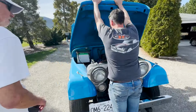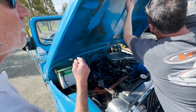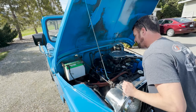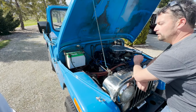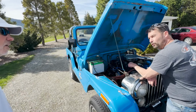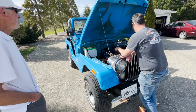That's all it needs. I've changed quite a few things. I've changed the points and condenser and the plugs. And then it goes in here. I've had a few of them, but just never one this nice. Well, I thought yours was a CJ7, the one you had. I had a few of them. When I was in 99, I had a CJ5 with a 401 in it. Oh. But it was grossly overpowered. It really was.